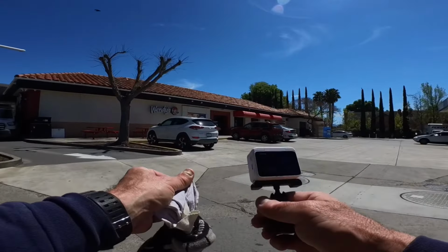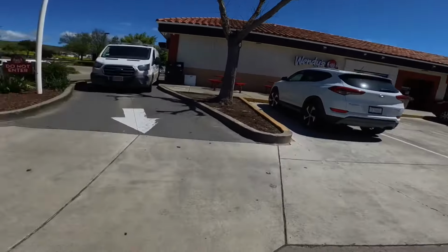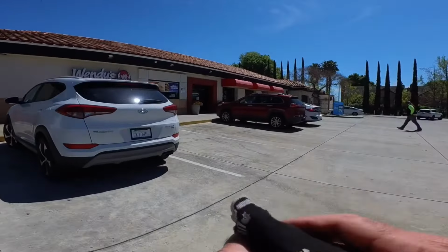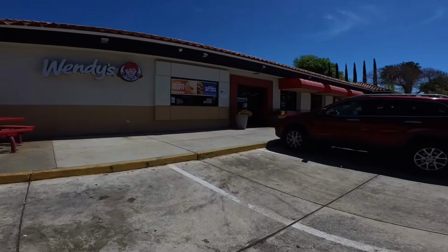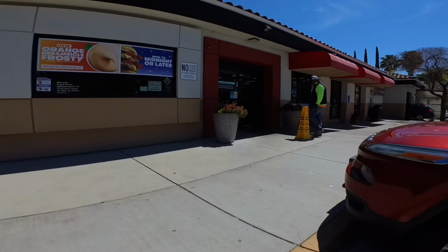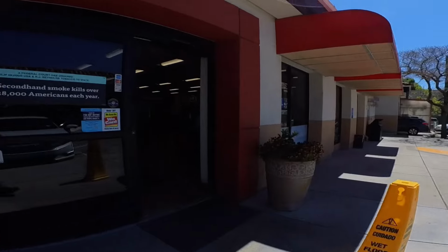I'll put the camera in my pocket. You gotta love that about this camera. You can get really stealthy. Oops, I dropped my camera lens cover wiper offer. So let's stick that in my pocket and go get us a large chocolate Frosty. Make sure I still got my $5 bill. So how much change will I get from a $5 bill?